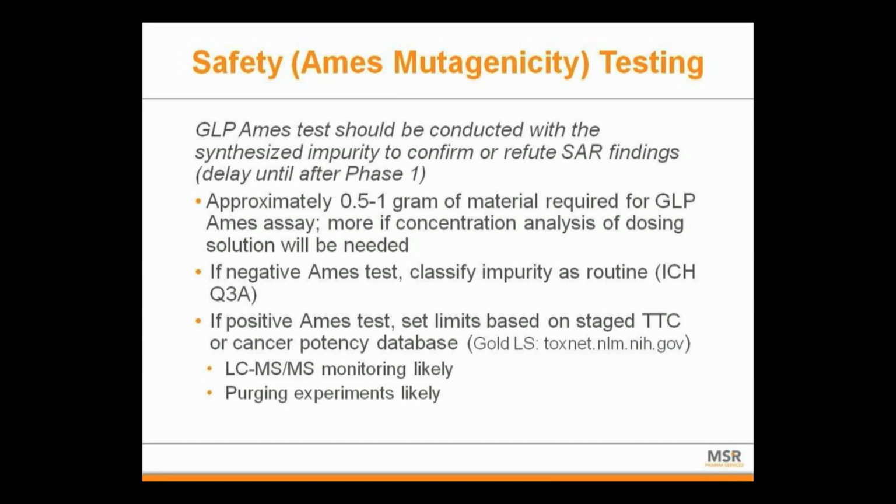But if it's negative, you can classify that as routine, and the Ames test trumps any earlier SAR evaluation. So the SAR tells you this is a flaming Ames positive, you do the Ames and it's negative, you're fine. So it's definitely the definitive test. But if you do have Ames positive, you do have to go through, do the monitoring and do the purging to get that down to the level of the threshold at the given stage threshold of toxicological concern.